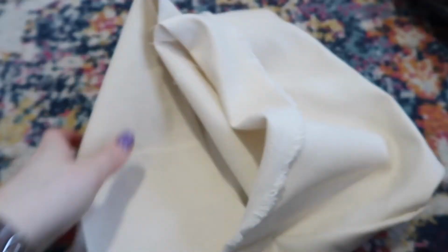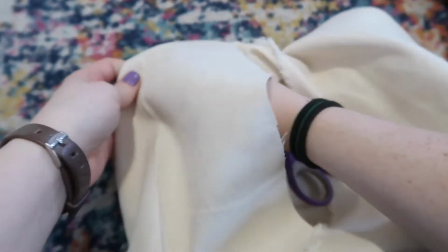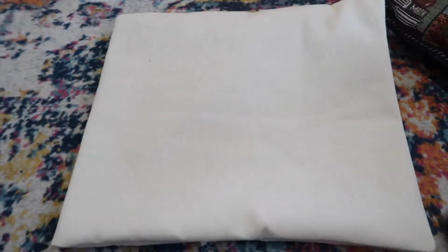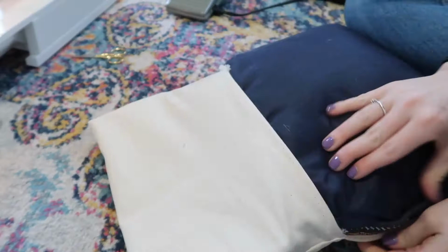Now we're gonna turn it right side out. And you might wanna use some scissors or the non-sharp end of a pencil to kind of poke the corners out. Okay, so there's our little pillow cover. So now all we have to do is stuff this guy inside. Let's see how it goes.